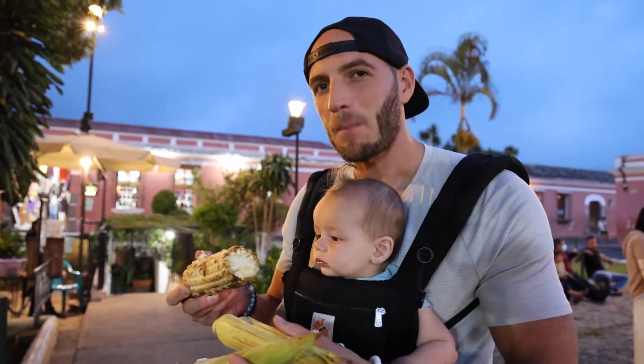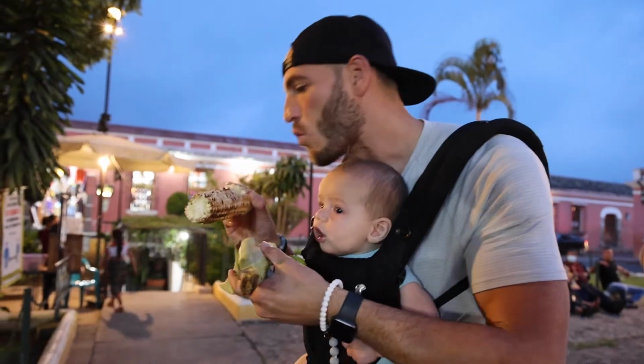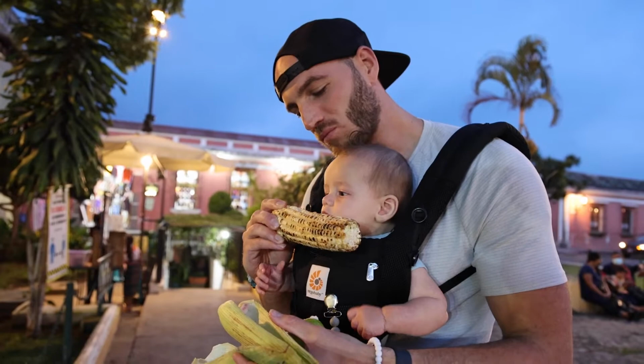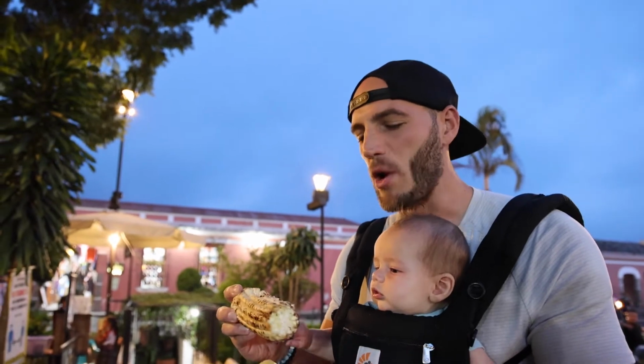Not your typical corn? Different than what I'm used to. I would say overcooked, but maybe that's just how they eat it here. I'll go for another bite. Oh, Lennon tried to eat the husk. The lime makes it taste better. It's like the texture, huh? A little chewy. Like it's firm.